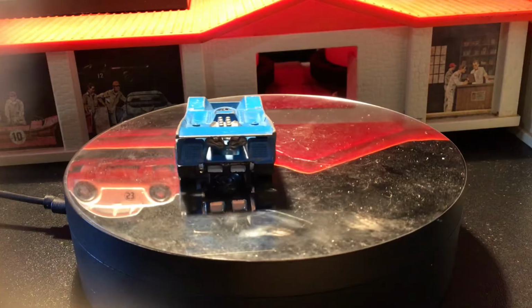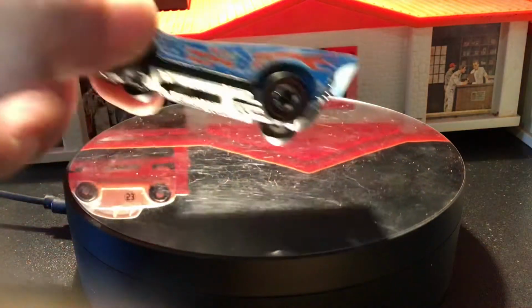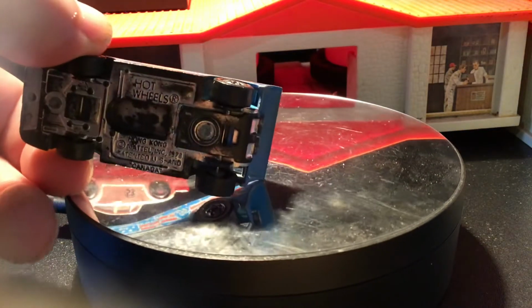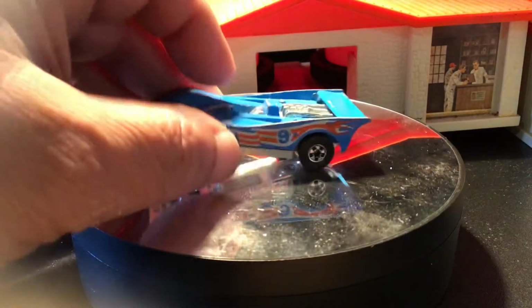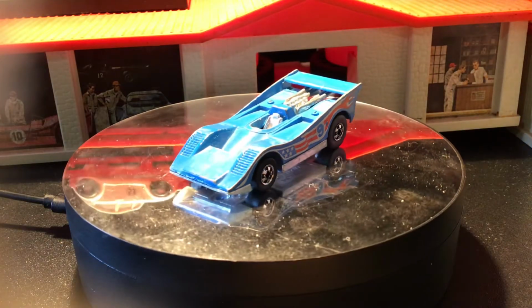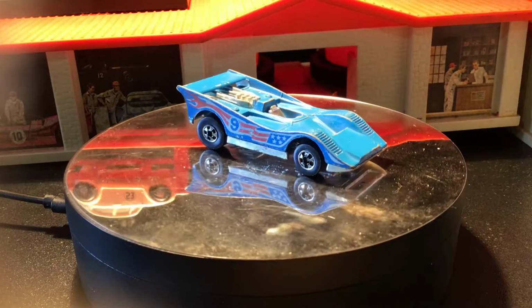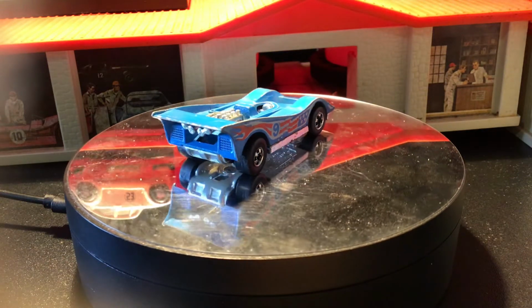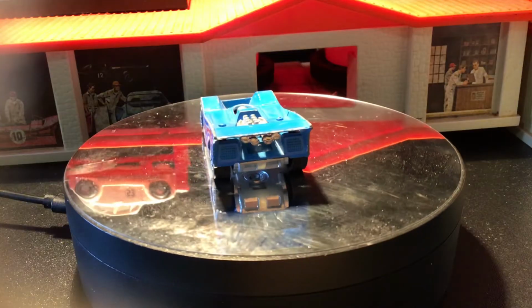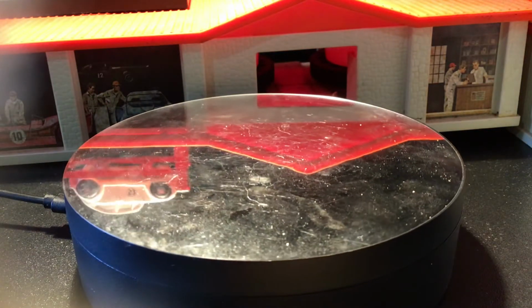Tampos aren't really solid, and there are lots of chips in the paint. But the wheels are nice. The base has got some weirdness going on to it. Then you've got the Blackwall variation, and one of these only sold for $6, and people are asking from $1 to $5 for the Blackwall variation. So not too expensive for something like this, a little one-seater car.